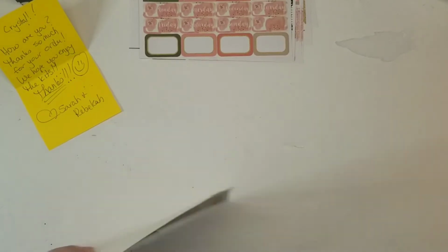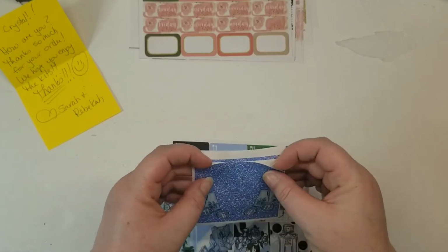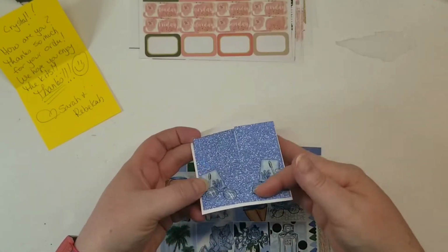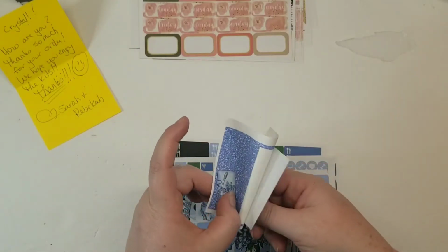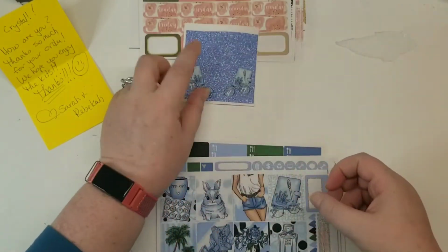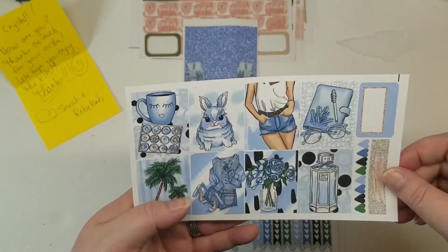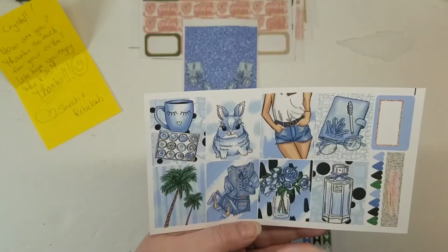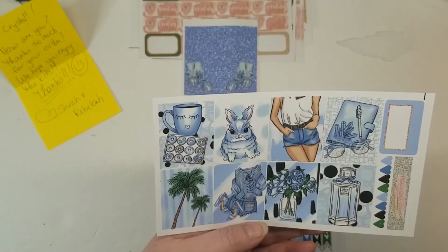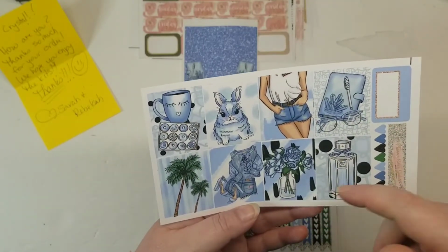Then we've got, let's see, Blue Sky is the next one. I'm just gonna go ahead and set these over here to the side. So this is Blue Sky. These are big vertical stickers. And it's just everything blue. These bunnies are so stinking cute, you guys. I cannot get over how cute that bunny is. And then a girl in denim, blue jeans, blue coffee cup with donuts, blue planner supplies, blue perfume, blue flowers.